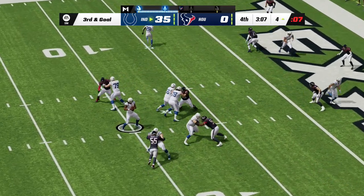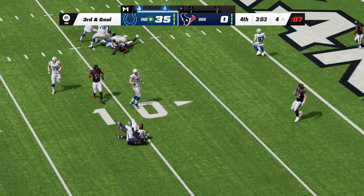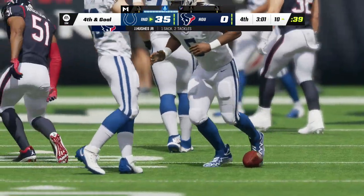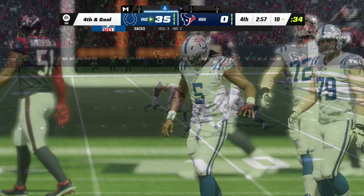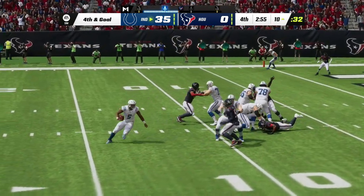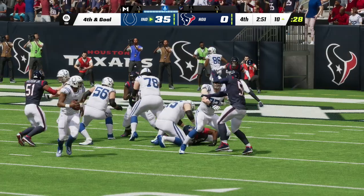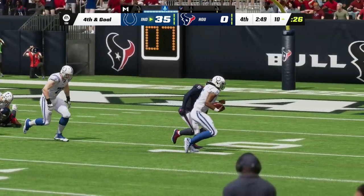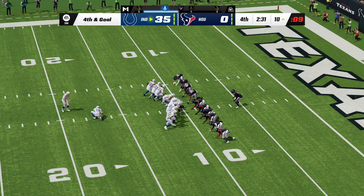Richardson now on third and goal. Under pressure, down he goes. Sacked at the 10. Off the edge, Jerry Hughes gets the sack. Well, he was really focused downfield, but there was really no viable options. The coverage was too good. And the defense really quickened the tempo of that play with their pass rush because there was nowhere for him to go with the football. The only place he ended up, down on the ground.